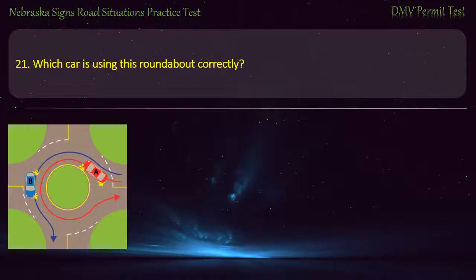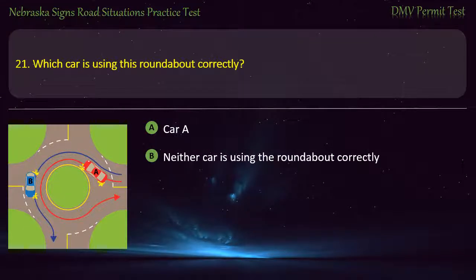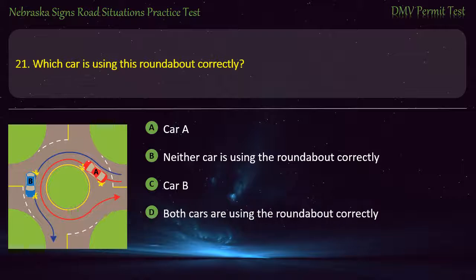Question 21. Which car is using this roundabout correctly? Car A. Neither car is using the roundabout correctly. Car B. Both cars are using the roundabout correctly. Answer. Both cars are using the roundabout correctly.